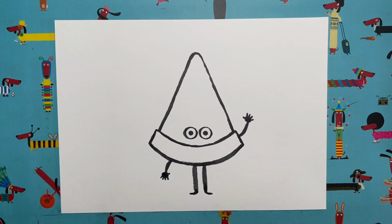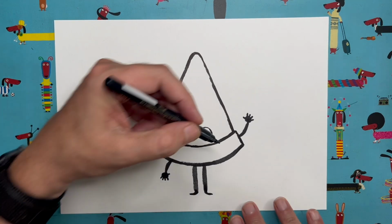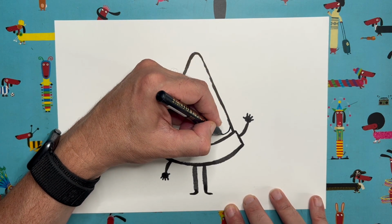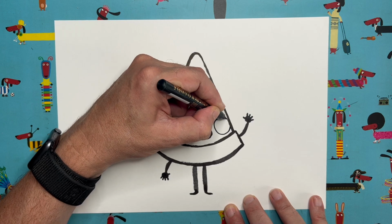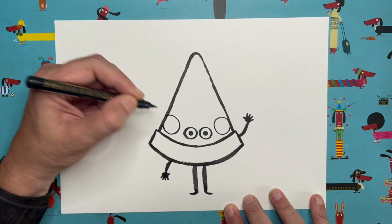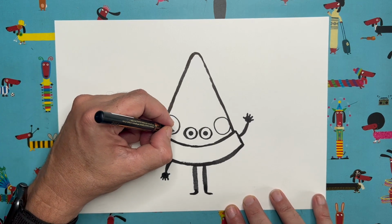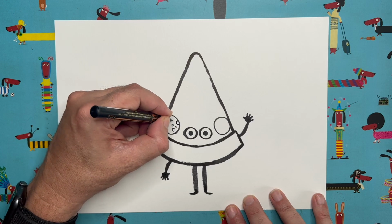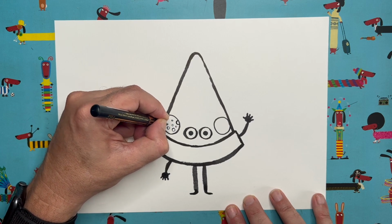But you can draw whatever toppings you want on your pizza character. But equally, if you want to copy what I do, feel free. Because the first thing that I'm going to do on my pizza, I'm going to use my thinner pen. I think I'm going to add 2 slices of pepperoni to each side here. So I'm going to add a little circle there and a circle there, so they're almost a bit like rosy cheeks.